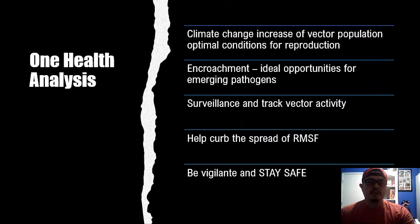Here we have the One Health analysis. What's causing the increase of this emerging pathogen? Climate change, the increase of vector population, giving it optimal conditions for reproduction. Human encroachment, giving the emerging pathogen ideal opportunities to keep its life cycle strong and keep it going.